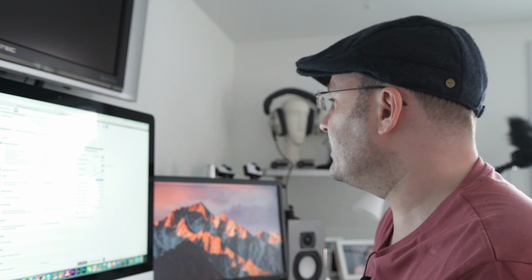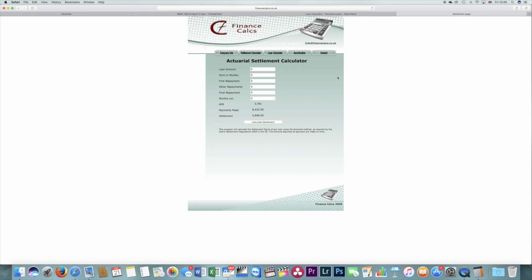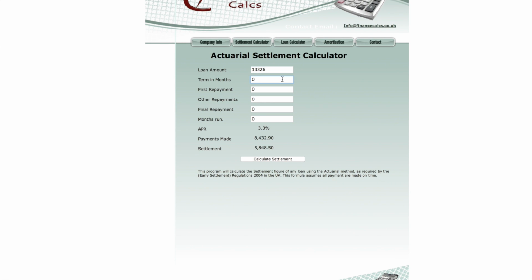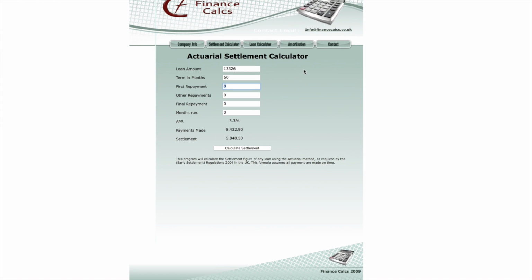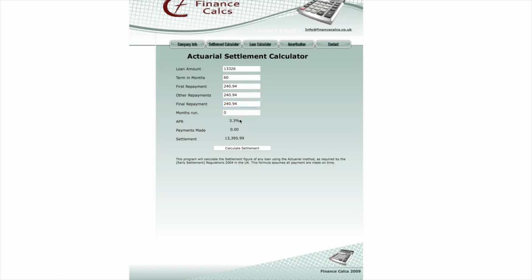But this is the important bit. Nipping over to Finance Calcs, which is that very good website I talked about previously, let's put the amount in. £13,326. We borrowed it over 5 years from Mr. Tesco, 60 months, not 50. First payment was £240.94. Now remember, it's not a PCP, so it's 60 equal payments, £240.94. APR's come up at 3.3, which is exactly what Tesco said. So this is another good way of checking what the advertised APR is, and actually, is it true?